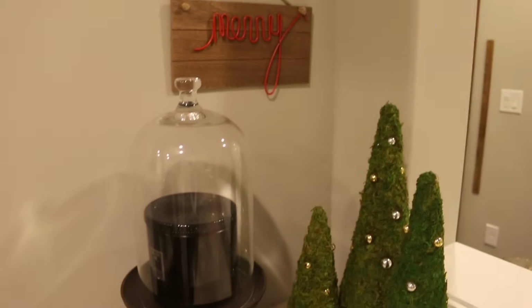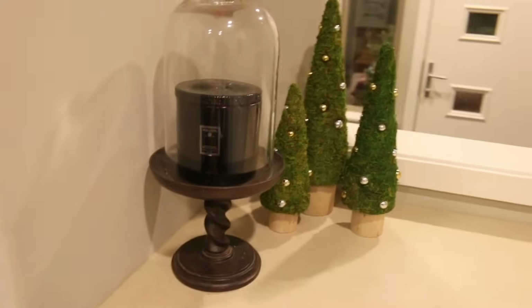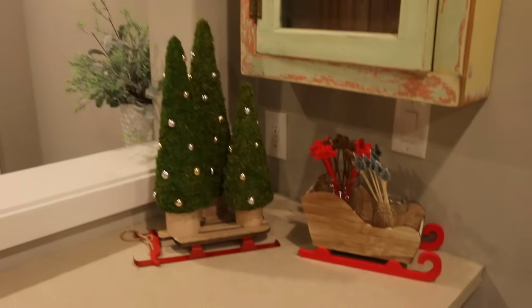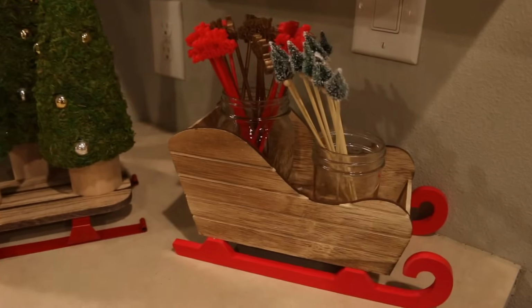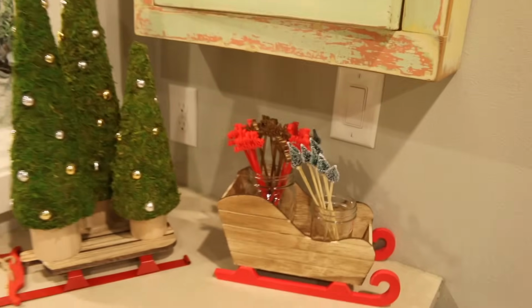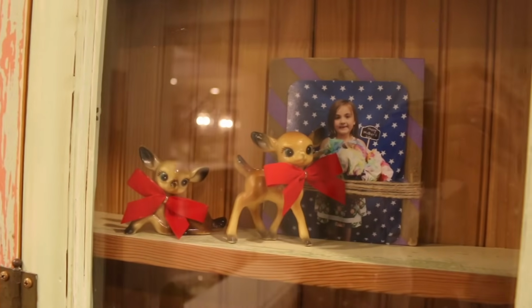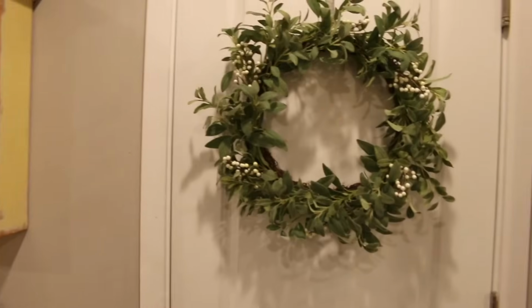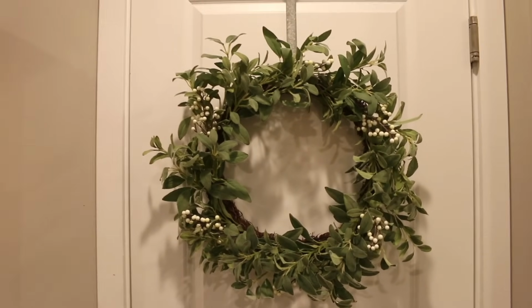But I've just hung this Mary sign, and then I've got some trees from Target, a large Valespa candle in chestnut, and I mimicked the trees on the other side. I don't know if you guys remember me showing you the sleigh and sled from Target Dollar Spot. These little drink stirrers are also from there from last year. So those will be fun for the drink station. This little cabinet, I've just added some little knickknacks. And the wreath on the door in here is also from the Chip and Joanna Gaines for Target line.